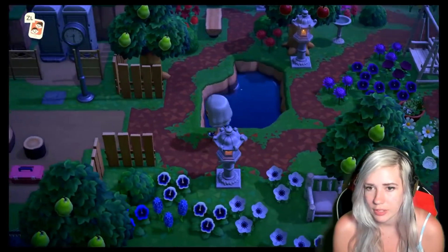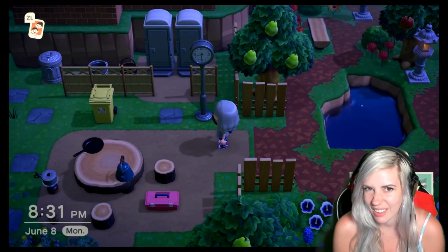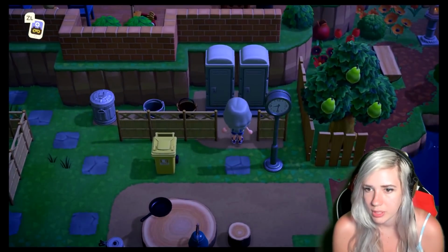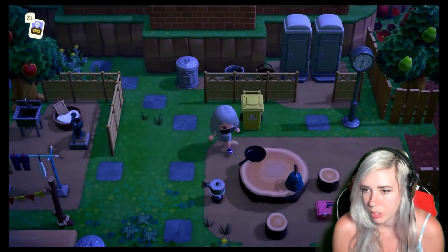And then this is my campground, again, because I can't just have something be a certain way, I have to expand it. So you've got little porta potties back there, a place where people come and hang out and eat.